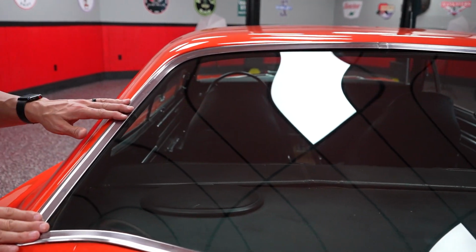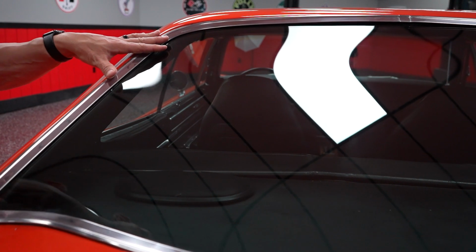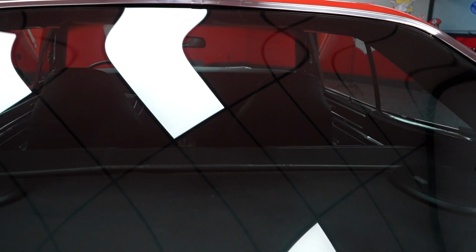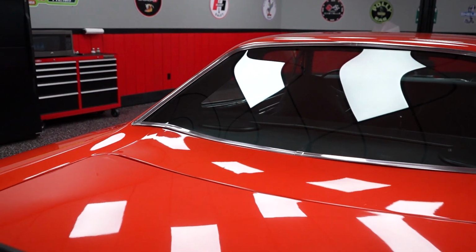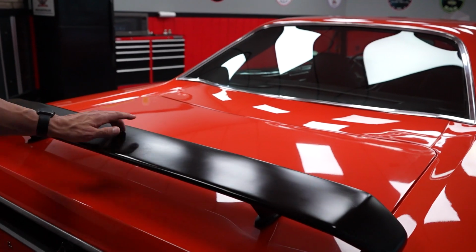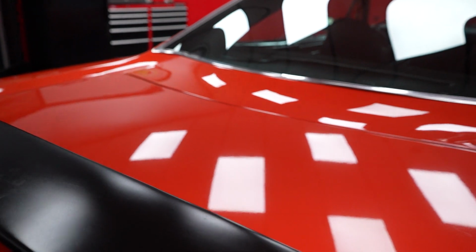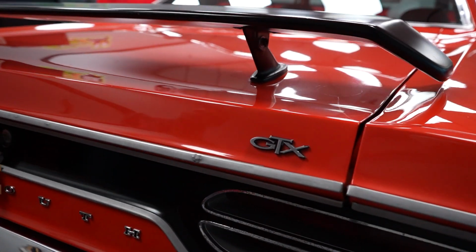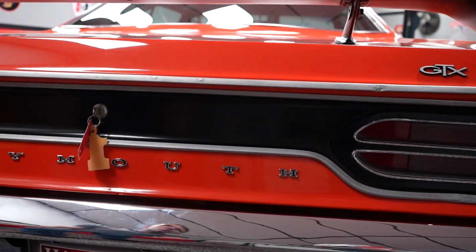So, rear window, great glass clarity, chrome around the rear window in nice shape. Pioneer 6x9s mounted in your speaker shelf. We'll figure out if those work when we're on the test drive. Matte black rear spoiler on the deck lid. It's in nice shape. The deck lid itself, not only is it fitting nice and flush to the quarters, but also no kind of paint issues going on with your deck lid.